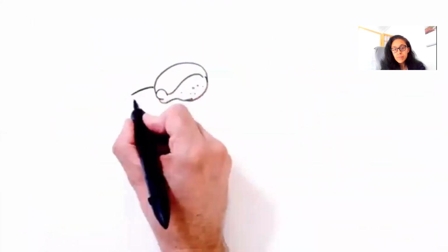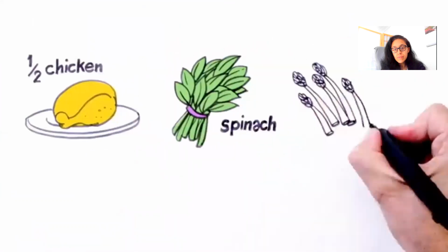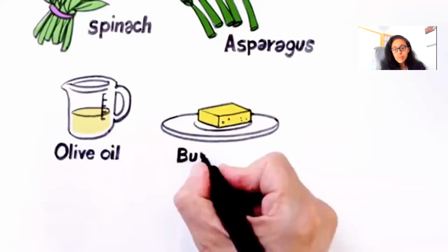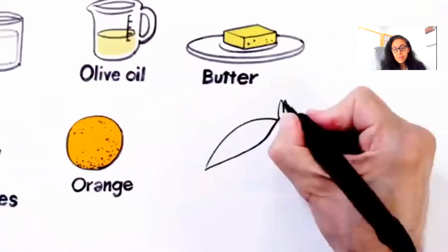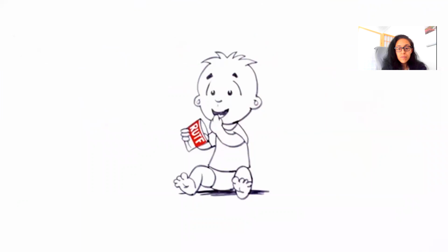Each packet contains the nutritional value of 1/2 a chicken breast, a bunch of spinach, 9 asparagus spears, 3 cups of milk, 1/2 a cup of olive oil, 1/3 of a stick of butter, 2 hamburger patties, 1 orange, and 1.5 carrots. Plus, it tastes good, just like sweetened peanut butter.